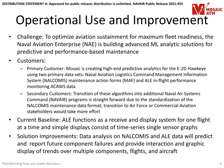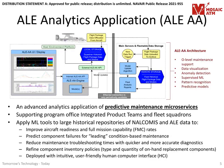The Advanced Hawkeye's current ALE functions as a receive and display system for one flight at a time, and simple displays consist of time series single sensor graphs. With Mosaic's analytics application solution, analysis of NAVCOMAS and ALE data will predict and report future component failures and provide interaction and graphic display of trends over multiple components, flights, and aircraft. The Automated Logistics Environment Analytics Application Tool can be thought of as predictive maintenance microservices, or more generally understood as pipelines, that will directly support the Program Office integrated product teams, the Advanced Hawkeye Wing, and Fleet Squadrons.